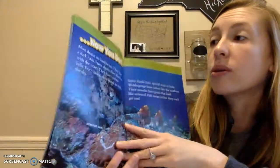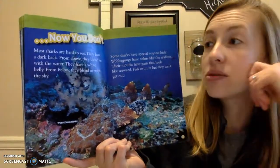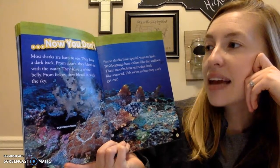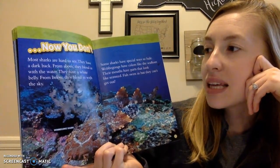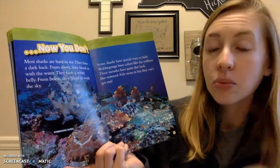That's very cool. Next chapter, now you don't. Most sharks are hard to see. They have a dark back. From above, they blend in with the water. They have a white belly. From below, they blend in with the sky.